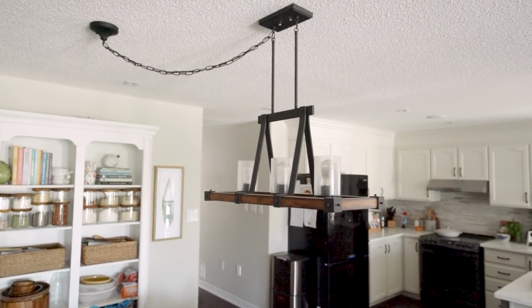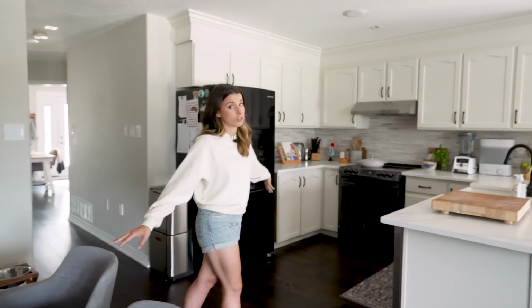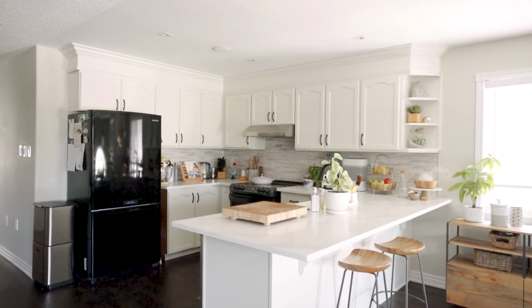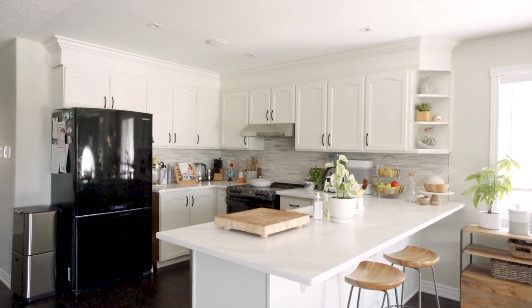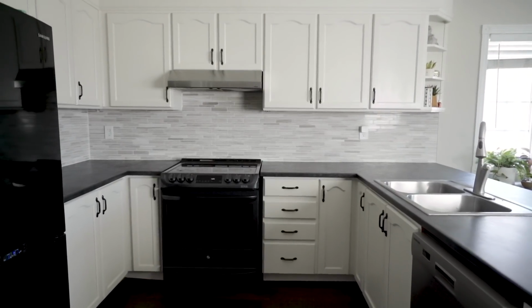And then we go into where I am most of the time, my second office, or maybe it's my first office. I feel like I'm in here a lot. The kitchen, which I love. We did a couple of changes to it. So when we first moved in, they were actually dark particle board counters. So we definitely knew we wanted to upgrade those.